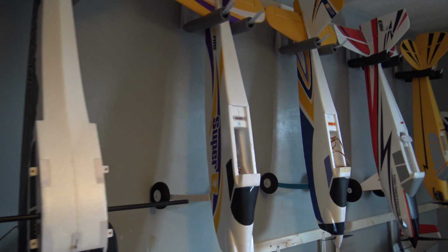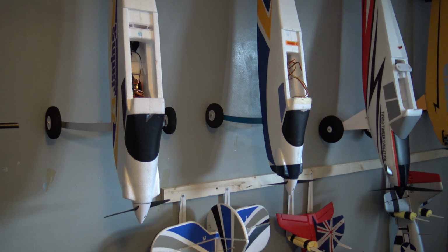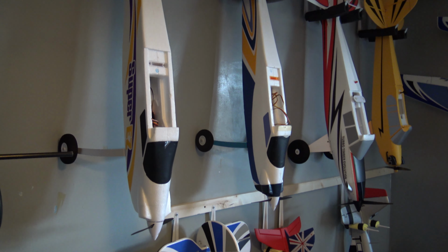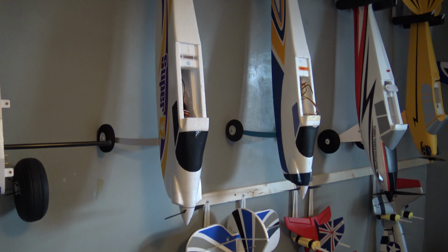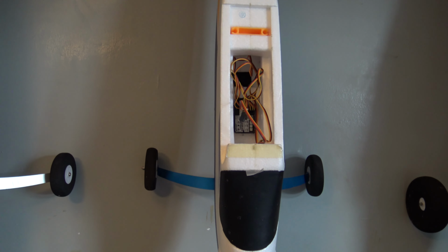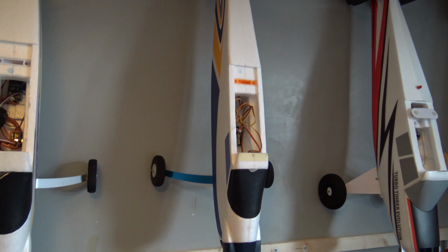And then next to that we've got my FMS Super Easy V3. Very well flown plane, I've flown it a lot. Fantastic. The version 3 and the version 4, apart from the reflex gyro on the version 4, are virtually identical. I have fitted a 3-axis gyro on this one, but since I fitted that gyro I haven't actually flown it, so hopefully I'll get around to flying it this summer.